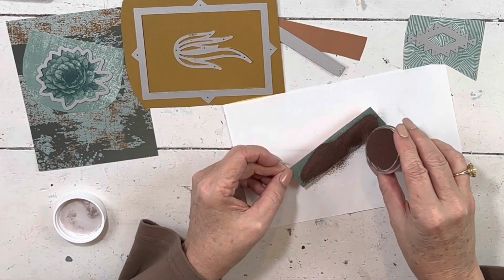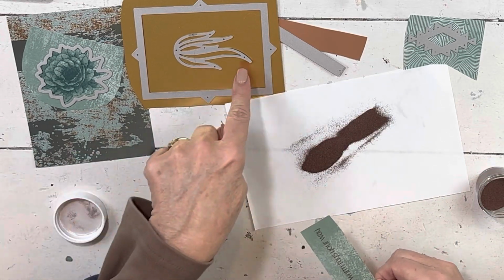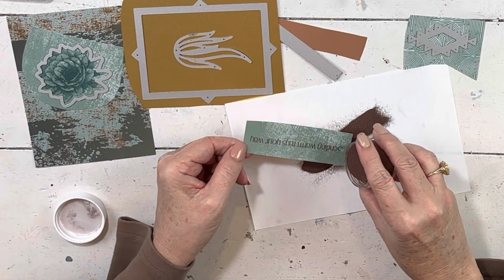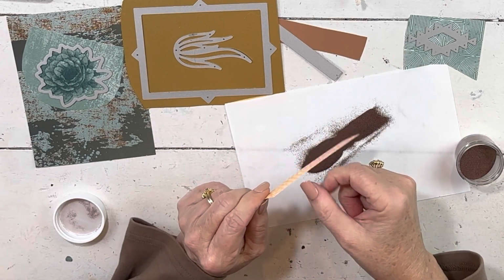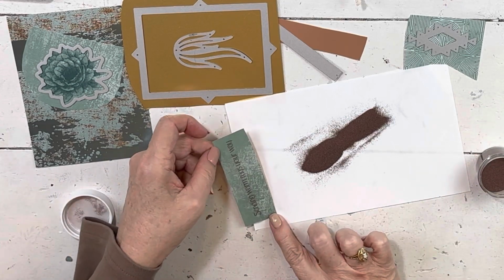And I debated whether or not to use gold or copper, because this kind of is coppery on this, and this is the rose gold, which tends to the copper, and then we have straight up gold. So you want to know how I made my decision, which color to go with? The copper embossing powder was laying on my table. So copper it was. If the gold had been laying here, then I might have used the gold.